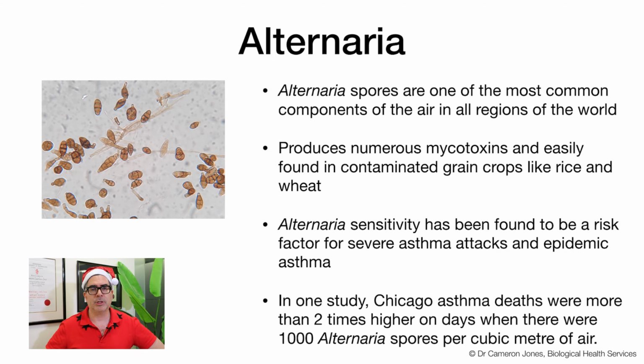And certainly if we look into the literature of the connection between Alternaria and its induction of severe respiratory illness, we can see that one study from Chicago showed that deaths caused from asthma were more than 2 times higher on days when the concentration of Alternaria mold spores in the air was over 1,000 spores per cubic meter of air. And again, that's another reason why spore trap testing in homes where there is a suspicion of mold exposure is very important, because these types of literatures and thresholds exist, and epidemiologically this is important to know.